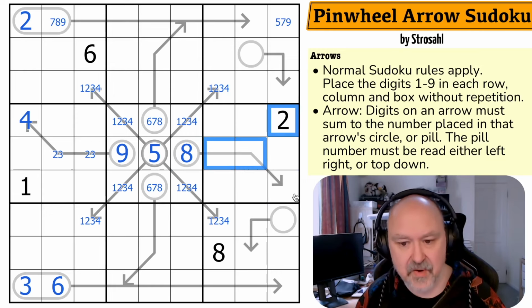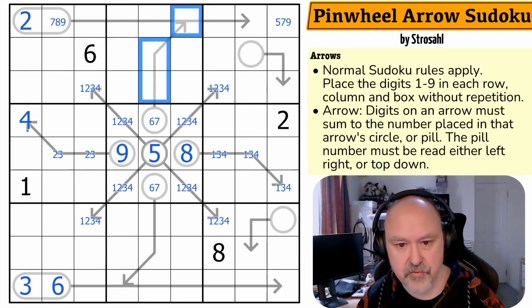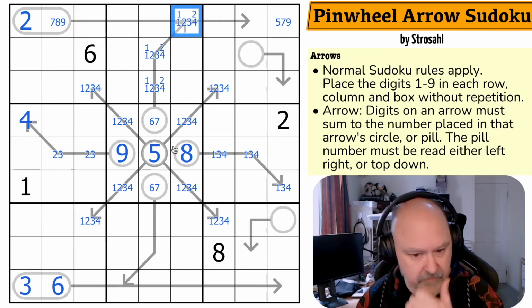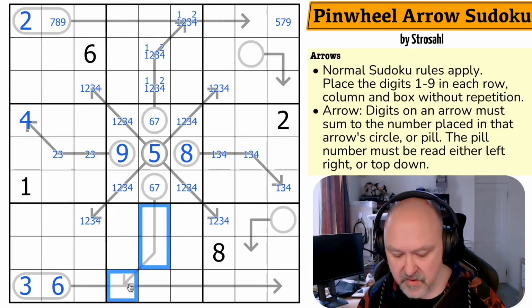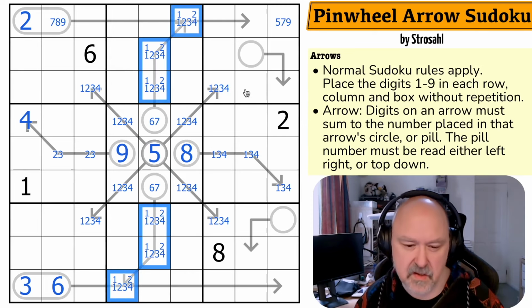I can't do 8 with a 1 or with a 2. The minimum digits I have are 1, 3, 4, and that's how I must make up that 8. This is a 1, 3, 4. There's no 8 here. This is a 6, 7. One of these is 1, 2, 3, and the other one is 1, 2, 4, because I've already spoken how that works. So one of these is 1, 2, 3, and the other one is 1, 2, 4, but 1 and 2 must be on these arrows.